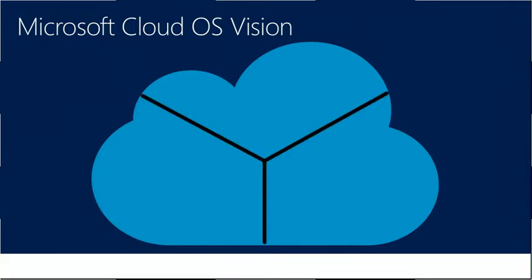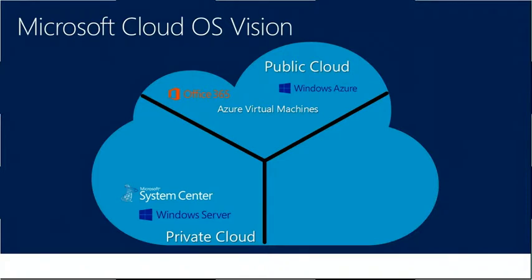And you guys have probably seen this before, where you break the cloud up into 3 different pieces. You have the private cloud environment where we happen to have System Center 2012, 2012 R2, and also Windows Server 2012 and 2012 R2 down in one core. That's basically your on-premise stuff. And then up in the public side of things, you have Azure, you have Azure Virtual Machines, you have software as a service, you have infrastructure as a service that you can extend off to.